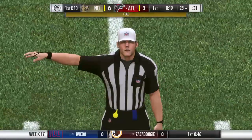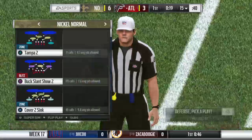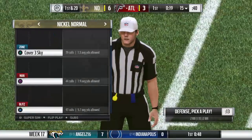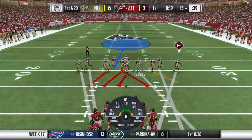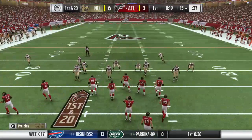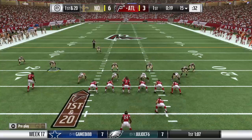Pass interference. Offense. And a pass interference on the offense. You do not see that too often. Yeah, the defense is usually the culprit these days, but it's pretty clear that this time the defender was in position and the receiver made contact with him. Way to go, officials.